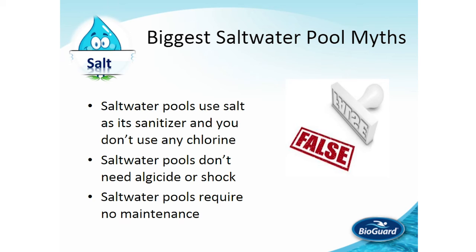Finally, there's a myth that saltwater pools require no maintenance, and that's, again, simply not true. You still have to balance saltwater pools. You still have to pay attention to your pH and your alkalinity. pH especially. In the process of breaking down the salt molecule, pH in a saltwater system rises. It's just part of the process. There's nothing you can do to stop that from happening. So in your saltwater pool, you're going to consistently battle a high pH. Adding a pH reducer on a regular basis should be part of your routine pool care maintenance.